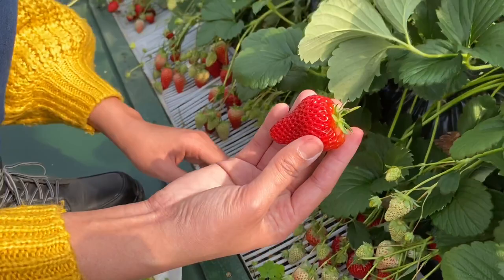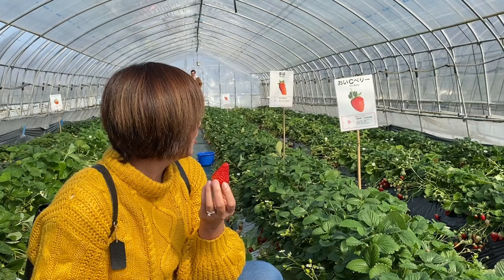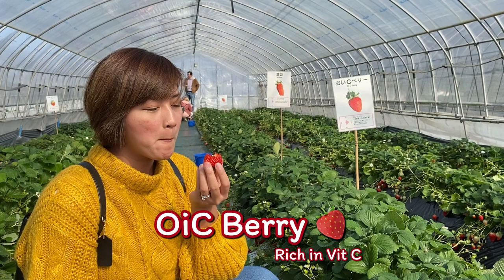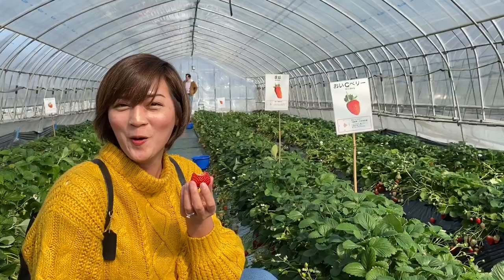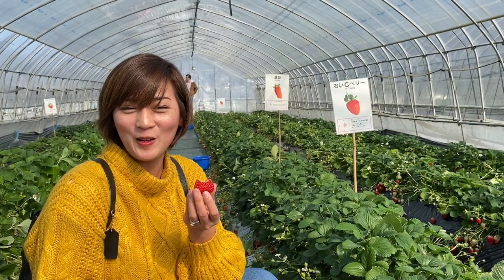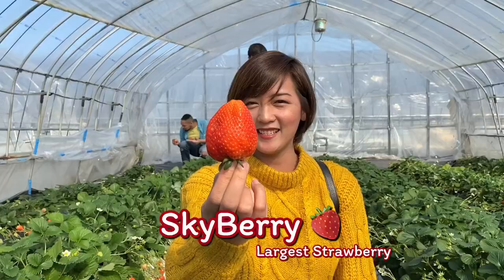This is oishi. Oishi berry. Let's try it. Hontoni oishi. Oh, yeah! It is oishi. Really good. Skyberry. It's very sweet.